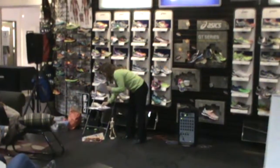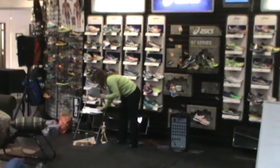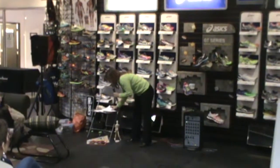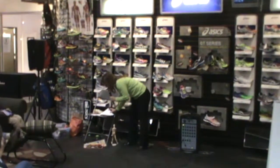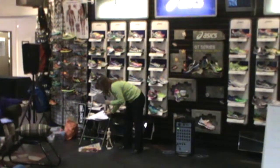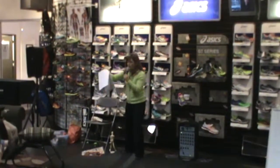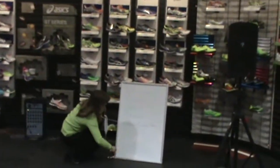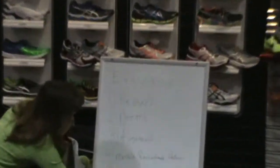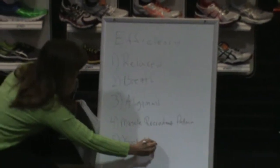Okay, so finally, I want to talk about, make sure I'm not missing anything else here that is really good. Oh yeah, muscle firing patterns. Okay, that's good. So shock absorption, that's the last thing I wanted to talk about here with running efficiency. So shock absorption.